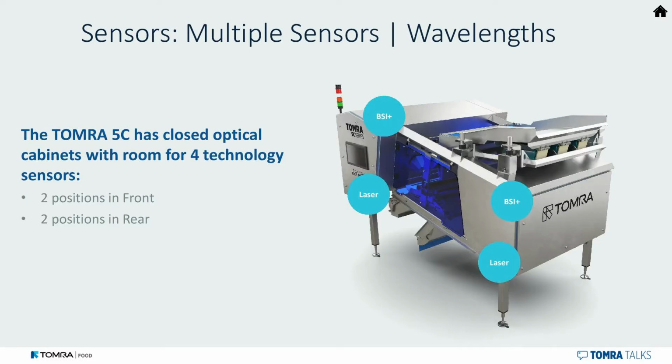The ultimate in optical flexibility, we can include anywhere from 1 to 4 sensors depending on what you need. There are multiple laser packages depending on what you need. Do you need embedded shell? Do you need color? Do you need glass? Do you need all of the above? This allows you to use the right tool for the right job. Having options in optics gives you the ultimate in flexibility to target the defects you want to target and do it as efficiently as possible.